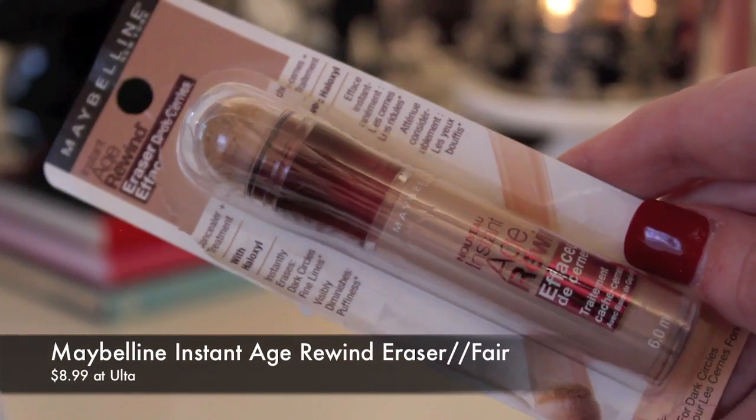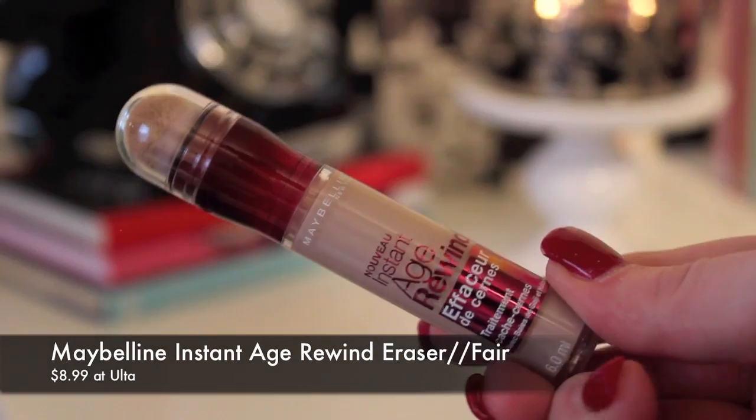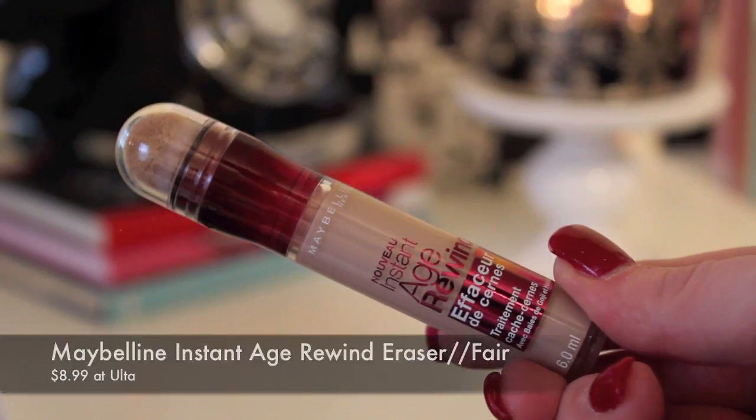So it is the Instant Age Rewind Eraser for dark circles. And of course I'm wearing it today, so I usually just do it right under the eyes here, down the bridge of my nose, in between my eyebrows and my chin, just to brighten things up a little bit. But the thing about it is I had purchased this in the shade Light, and I liked it, but it was a little too yellow for my face. So I can make it work, but I was like, God, there's got to be a lighter shade that's actually brightening. And lo and behold, they have Fair.